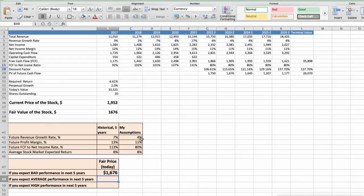Second scenario. AutoZone will have average performance in the next 5 years, and we will use the following parameters in our calculation. Future revenue growth rate would be average, 5%. Future profit margin would be average, 12%. Future free cash flow to net income rate would be average, 90%. In this case, the fair value of the stock today would be $2,116.